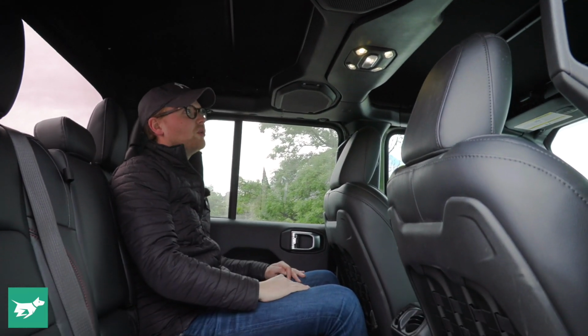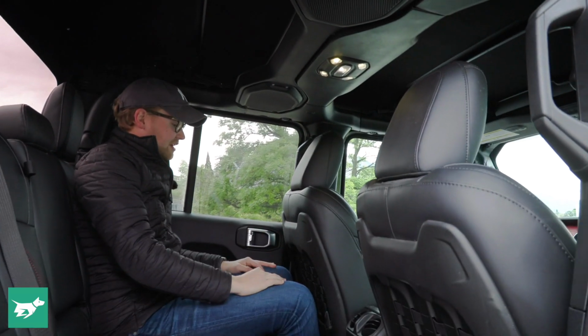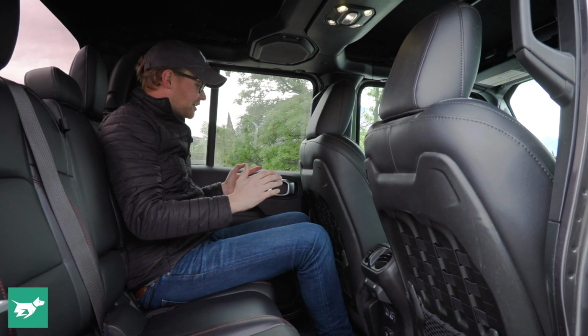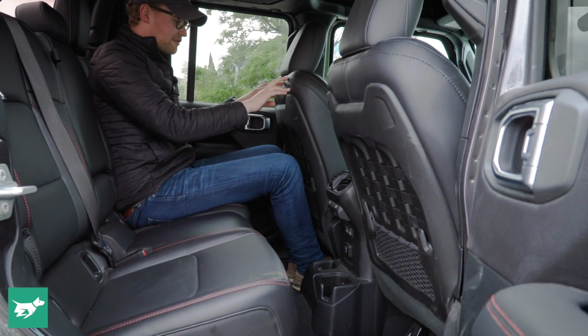The cab is really tall. There's this little shelf up here where you can put some knickknacks. As for the rest of my space, shoulder room feels a little hemmed in, but it's no big deal. Leg room is fine. Toe room is really good sitting behind my own driving position here.